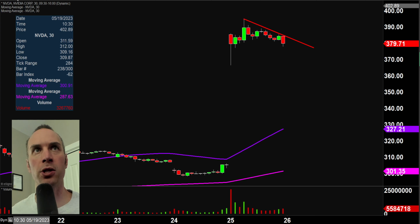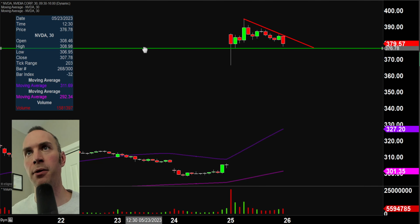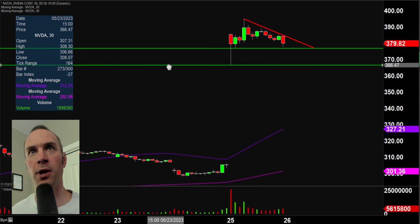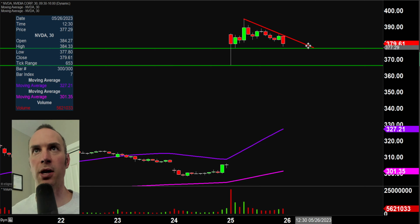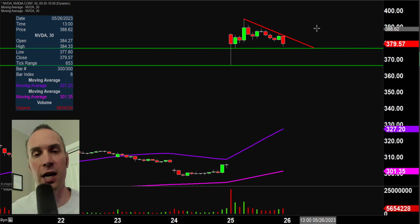And then as far as supports are concerned, two main levels stand out, more so the nearer term level right there at the 377 mark. And then if you want to see if it pulls back a bit deeper, then right down there around the 366 mark, another interesting level. But in my opinion, the most interesting dynamic is all about that trend line right there. So if you like to play these situations and maybe this is too high of a price stock, so maybe you trade options, certainly keep an eye on it.